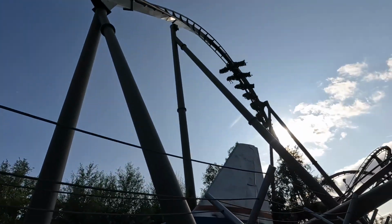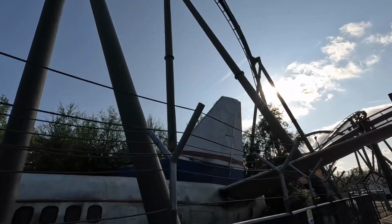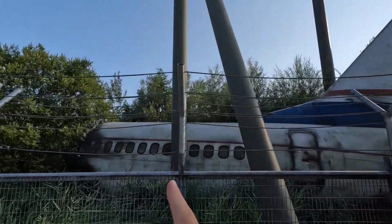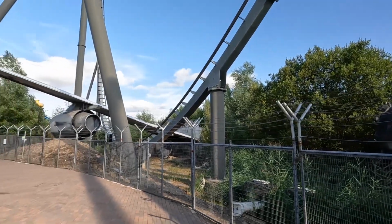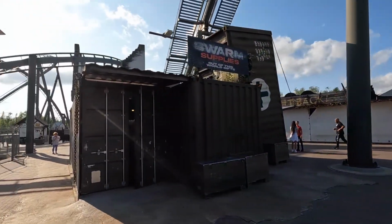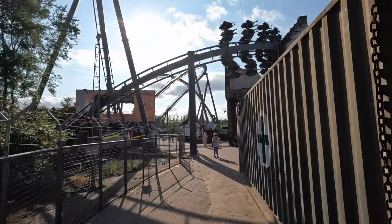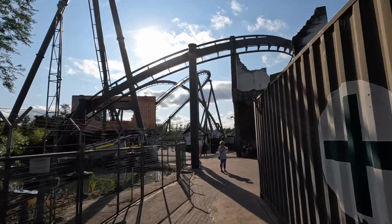Hey, the 2012 B&M Wing coaster, and my favourite coaster in the UK. Look at all this theming. Absolutely fantastic. Let's go take a look at the queue time. Wow. Absolutely love this ride.